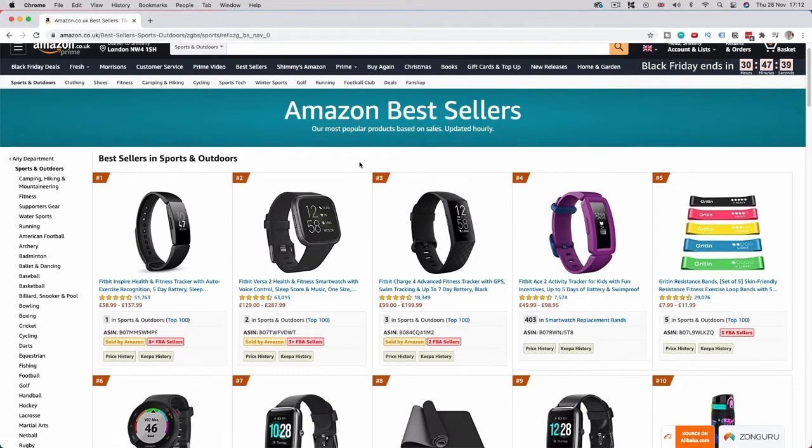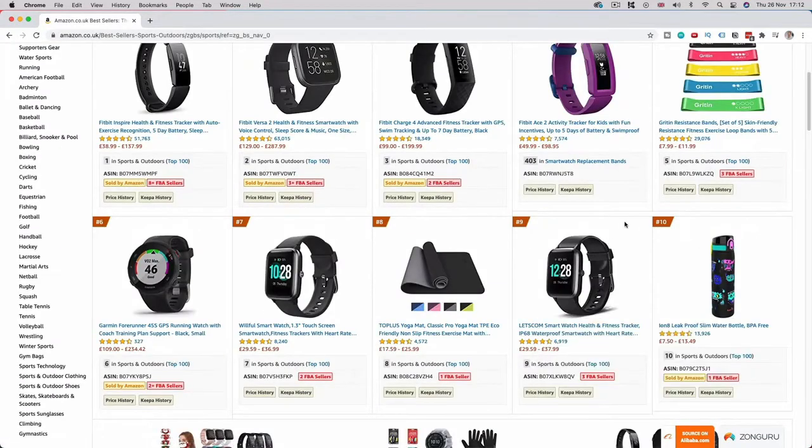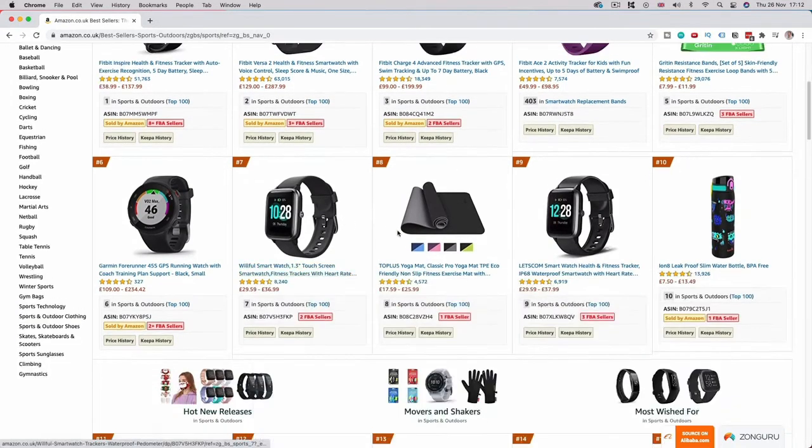What we can see here is the resistance bands. We know full well how resistance bands work. Very simple, it's a bit of rubber. So we want to look for products like that, products that are generic and easily customizable. So we've got fitness bands, we've got a water bottle, we've got a yoga mat, we've got, what else do we have?